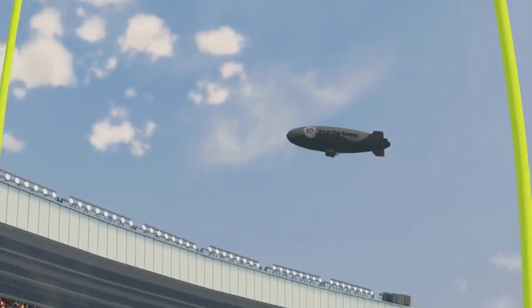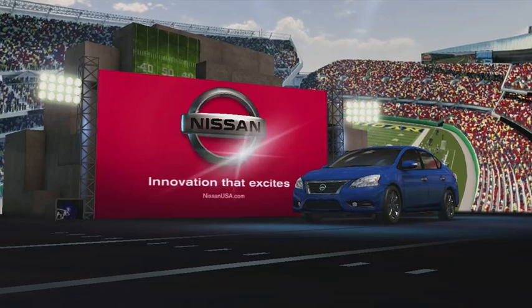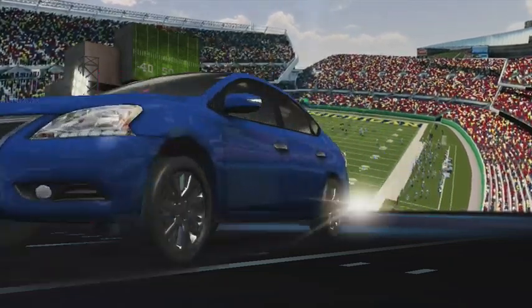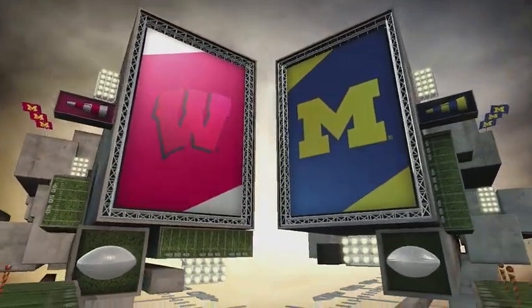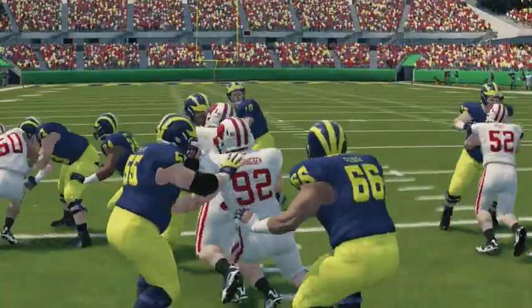We played 30 minutes. Glad to have you with us on the EA Sports NCAA Football 14 Halftime Show presented by Nissan. David Pollack and I here in the studio to break down everything that just happened in your game.